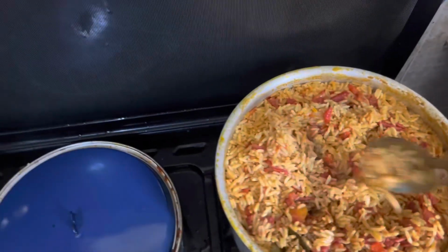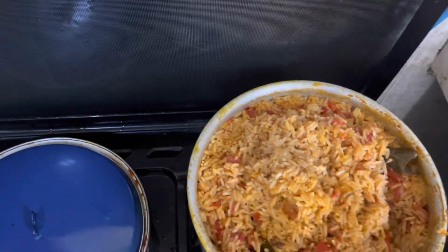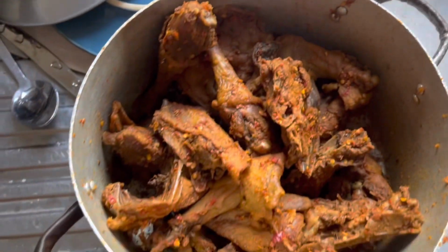So guys, my rice is actually done and this smells heavenly. It doesn't just smell heavenly, it tastes really heavenly. Like, it tastes so good.